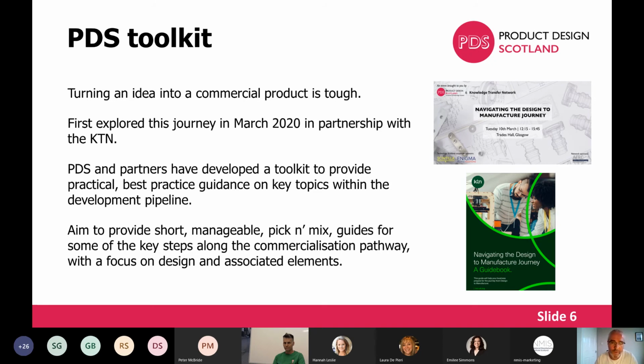In the meantime, ourselves and our partners have been developing this toolkit with the idea to provide practical best practice guidance on key topics, and to do so in a way that's manageable, a pick and mix approach, to give people digestible, short pieces to help them in particular areas and focus on particular elements, obviously strongly associated with design, but more broadly in that commercialization pathway. And we're really excited to launch this toolkit with the first three topics, and we hope that it's going to become a genuinely valuable resource to many over the coming months and years.